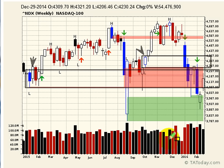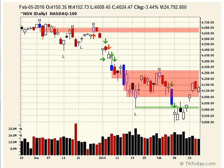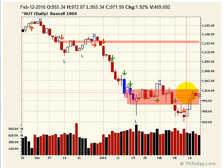It doesn't overlap, so it's congruent. And so the area that looks very tough to get over here is going to be that little zone in between them. So a slight difference in the way it's set up. Same sort of idea. If we go to the Russell, now the Russell, of course, has been the weakest.